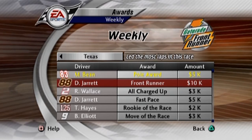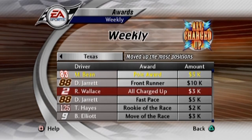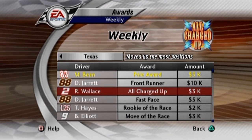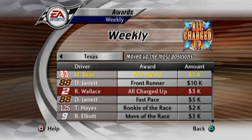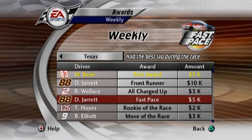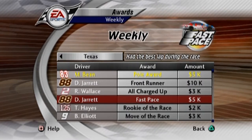So Dale Jarrett did lead the most laps of the race. Rusty Wallace moved up the most positions of the race, 40th to what, 4th or 6th or something like that. Dale Jarrett, I forgot already, I know, right? Dale Jarrett has the fastest pace of the race. I'm not even surprised.